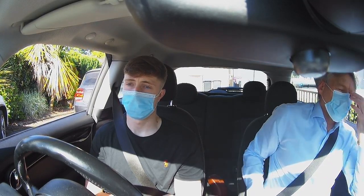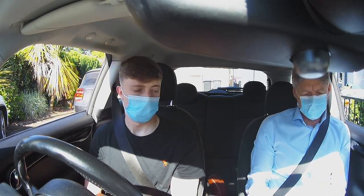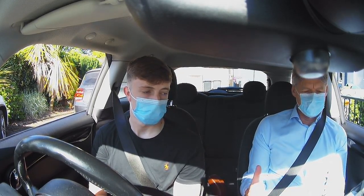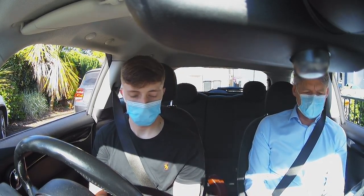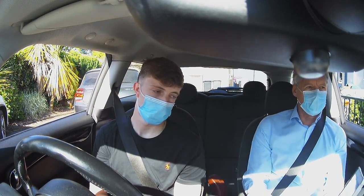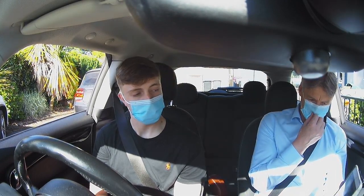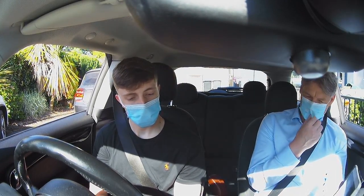Okay, so we're moving on to progress, town and country. It's very important that you know all the speed limits on the roads at all times, because obviously you could fail your driving test for driving too fast and driving too slow. As a guideline, if there's regular street lights in a built-up area, what's the speed limit? 30.